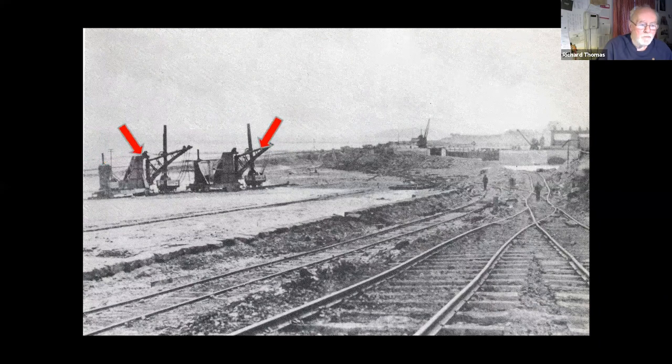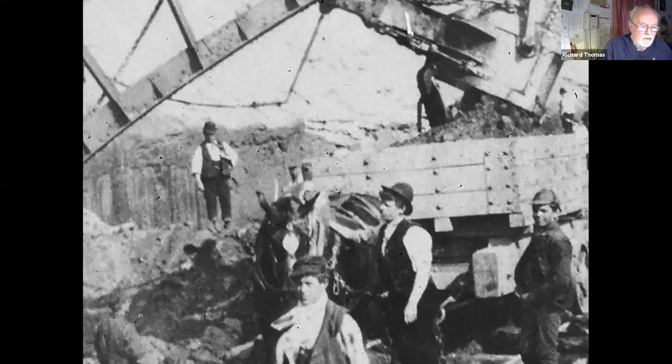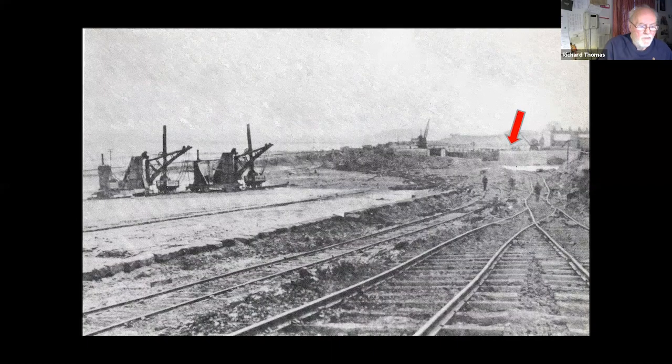We can close in. We're working away, and those machines were capable of shifting 2,500 tons a day, rather more than a spade and a barrow. And here they're dumping the spoil into horse-drawn trucks. I did promise you a horse. Eastham locks are in the background. We'll go over there now.